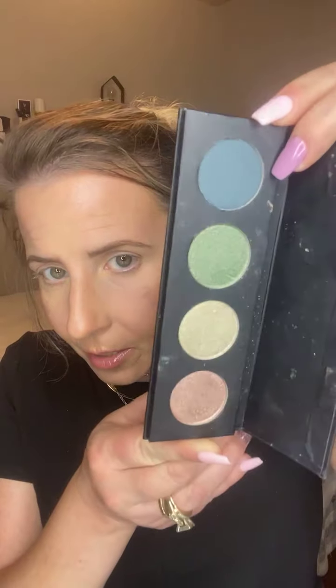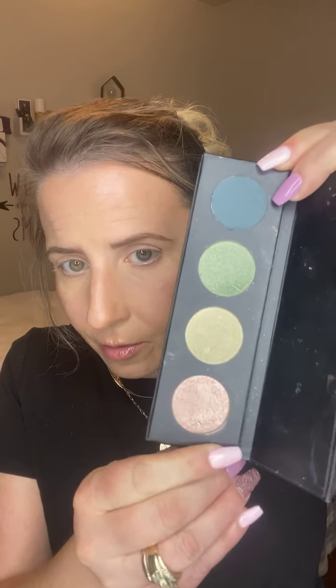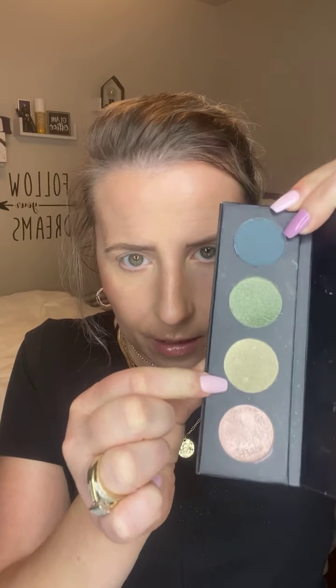These are the colors I picked out. So this is Abounding, Cynical, Inconceivable, and Zazzy are the color names. So we're about to try them out. But I'm actually going to start out with Understood. It's like this pink color. It's like a matte pink. It's really pretty.